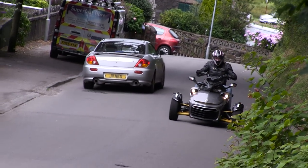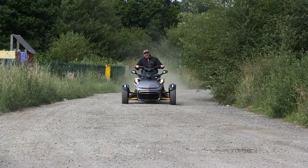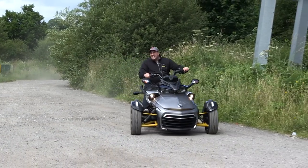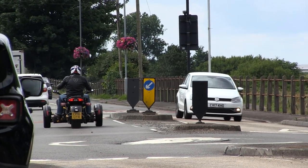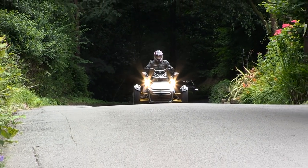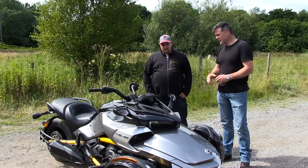Could you have an adventure on it? I reckon you could. Luggage on here. And the great thing about this is that it's really easy to adapt for disabled people. They were telling us at M&P's how they can get a brake lever put up here. And actually, that you can ride it if you're disabled and things like that. And of course, it's quite versatile like that. You don't need a bike license for it, so anybody with a car license can jump on and ride it. I think you have a great adventure on it.